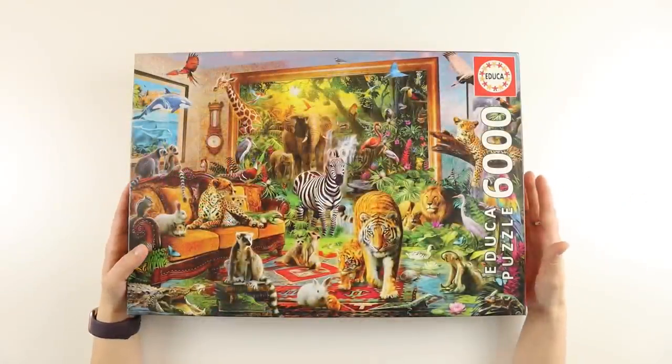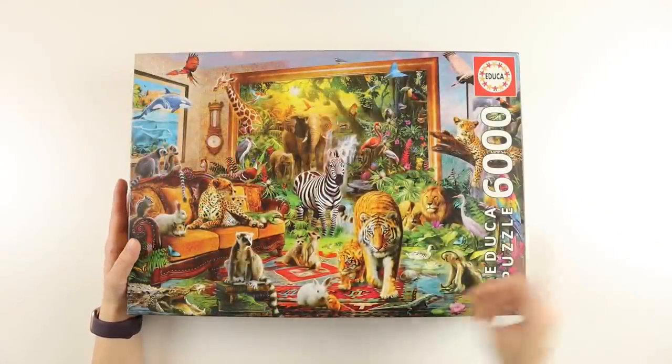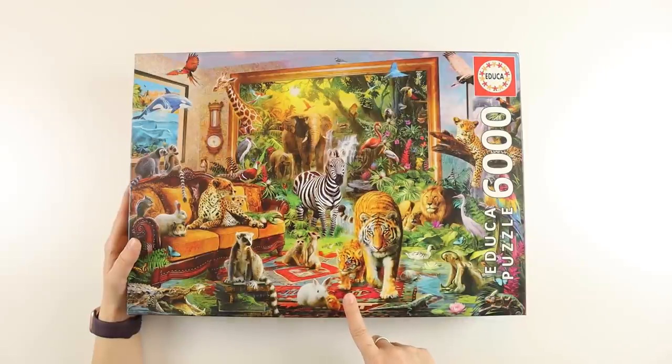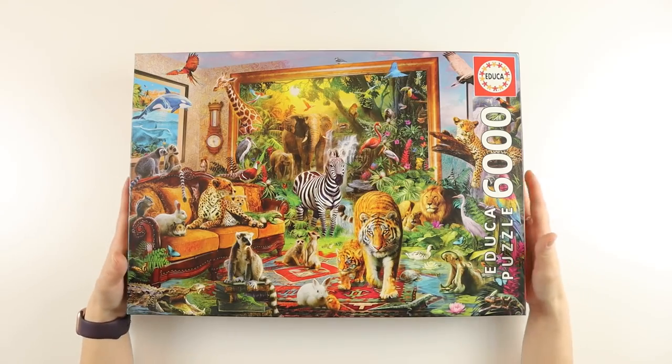Now, there's no cellophane to take off this one. And that isn't because it didn't come with cellophane. It did. But I actually opened it a while ago, took the cellophane off to find out if there was more than one bag of pieces in here. Somebody, I think, suggested that it was split into sections. And I didn't think it was. And I double checked and it isn't. It's just one big bag of 6,000 pieces.